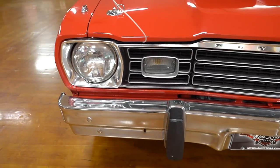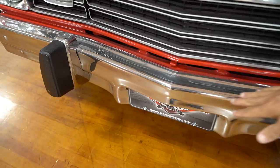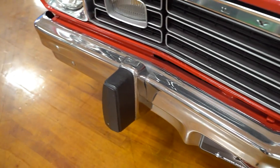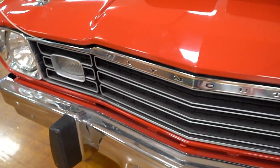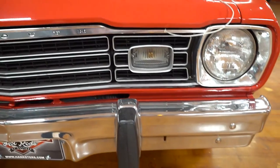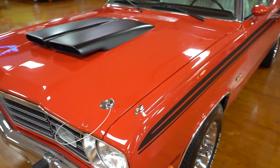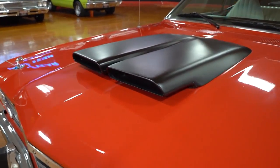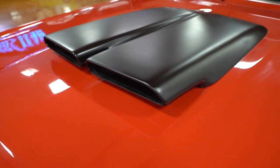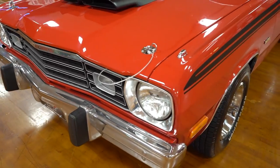Front bumper is in good condition, by no means perfect, but it doesn't look like a newer bumper. There's a little bit of patina on the top of it, but nothing too drastic that would cause the bumper to need to be replaced. Black hood scoop in the center of the red hood gives it a nice accent, breaks up the red quite nicely. Do have hood pins there with the cables.